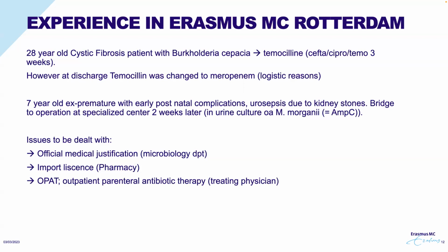There was also a 7-year-old baby with early postnatal complications, a urosepsis due to kidney stones, that needed a very specialized operation that was only performed in Amsterdam. But until the operation, which was planned 2 weeks later, we had to make a choice if the patient was going to be treated with meropenem the whole time. But the patient was already treated on meropenem for a week already, and we decided to switch it to Temocillin, and that worked out actually pretty well.